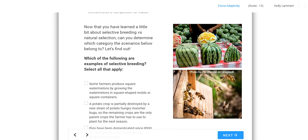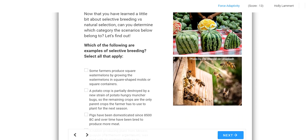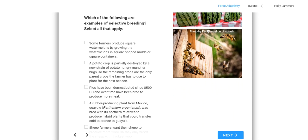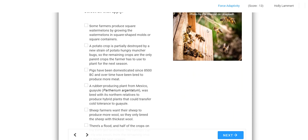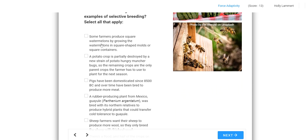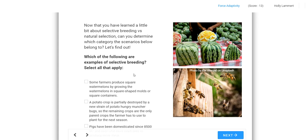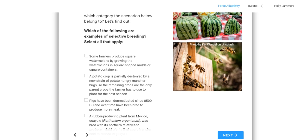Now that we have learned a little bit about selective breeding and natural selection, can you determine which category the scenarios below belong to? Let's find out. Which of the following are examples of selective breeding? Some farmers produce square watermelons by growing watermelons in square-shaped molds or containers. So that's not selective breeding because it has nothing to do with the reproduction of it. They're just grown in a square. I think that's really cool though. Okay, a potato crop.